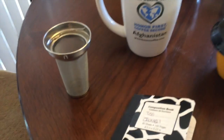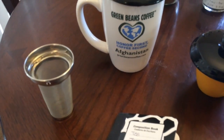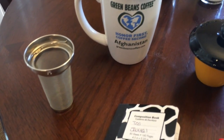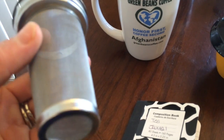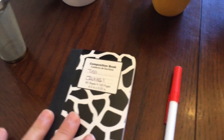And I'm going to be experimenting. I've never done this at home, so I'm not really sure how this is going to work out. I'm going to be starting with the teas that need to be done at 212 degrees, and so I'll be doing those first, and I wish I had more of these. I'll be individually steeping them. This is just like a tea straining insert for a coffee mug, so we'll see how that goes.